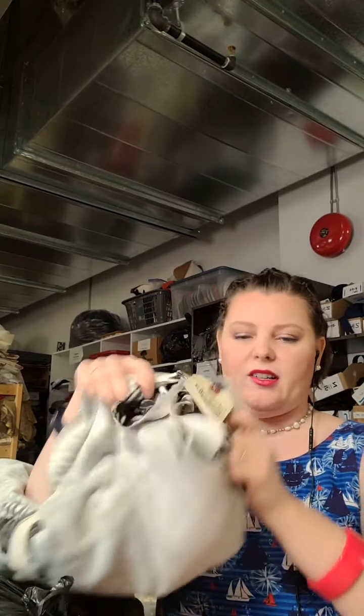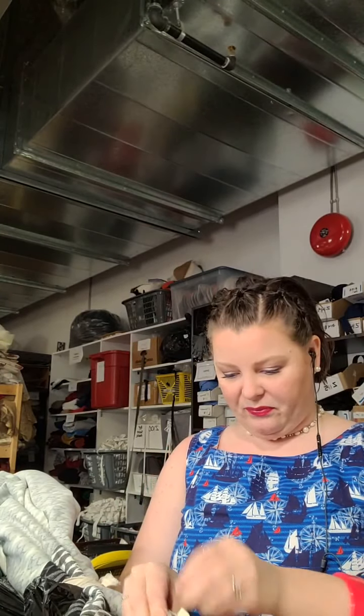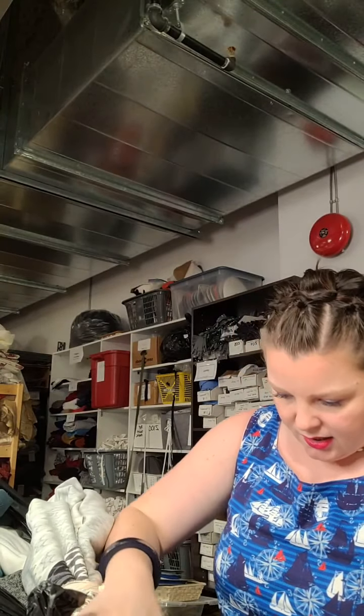Sometimes with the film set stuff, or if we've gotten it from someone who labels their fabric for certain things, this one has a little label on it for, I'm assuming, a character. It's got a character name on it. We'll take that off there. And it looks like there's a pin in the fabric.